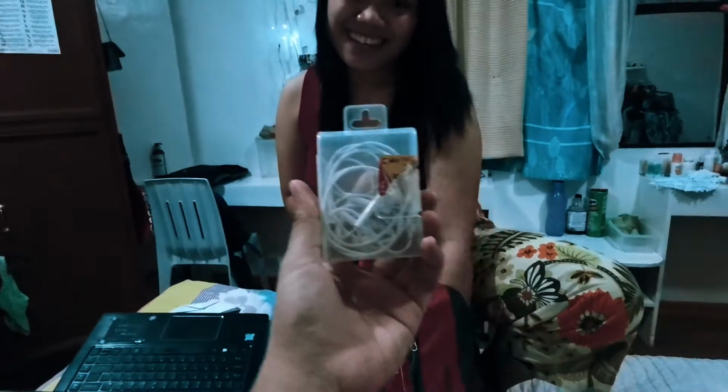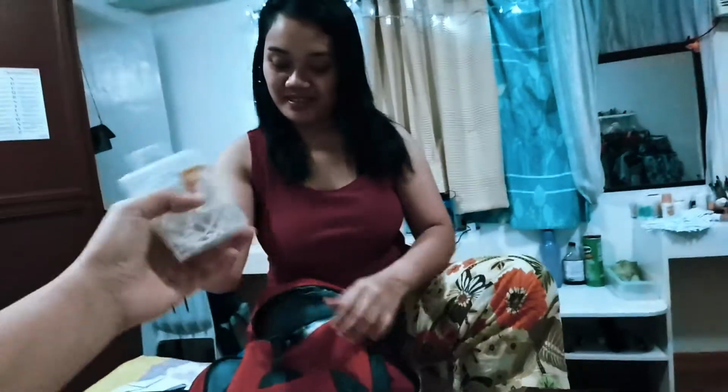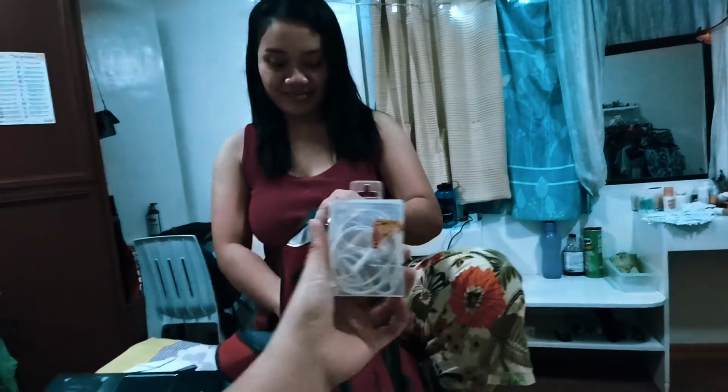Next is an improvised earphone case. She didn't buy any earphone case. This is a thumbtacks case, and she just reused it. It's budget friendly, and free, and you can still also hang it. So if you have thumbtacks cases, you can give them to her.